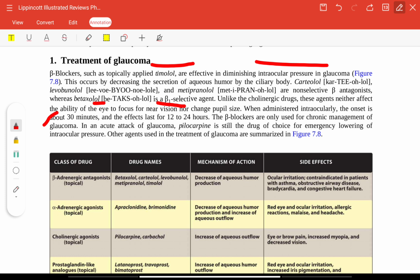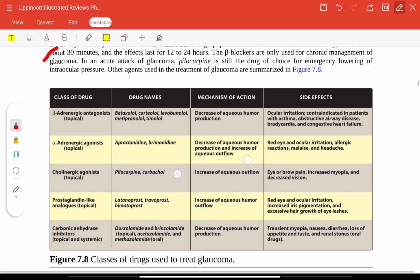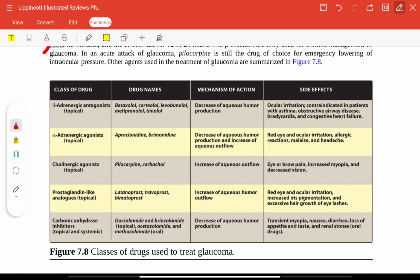Okay, this is an important table. In acute attack of glaucoma, pilocarpine is the drug of choice. Now this is the table which you should remember. Class of drug: beta adrenergic antagonist, alpha agonist, okay, cholinergic agonist, PG analogs, and carbonic anhydrase inhibitors. First, beta adrenergic antagonists, which we have recently studied: betaxolol, carteolol, levobunolol, metipranolol, and timolol.